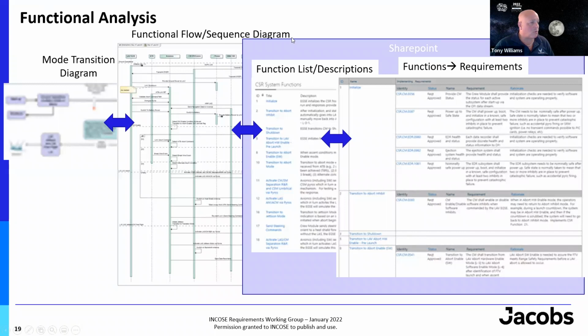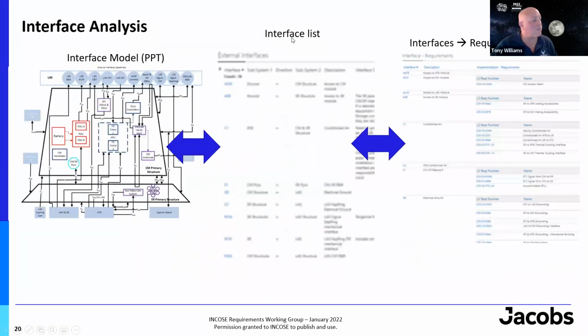Okay, back to our story. So that's an example of the functional analysis. Interfaces were very much the same. We have an interface model. In this case, that's just plain old boring PowerPoint. But from that drawing, we're able to analyze and identify how many interfaces the diagram shows. And then I built a dynamic list that could be linked to requirements and to other interfaces and so on. And that's kind of the way the flow went.